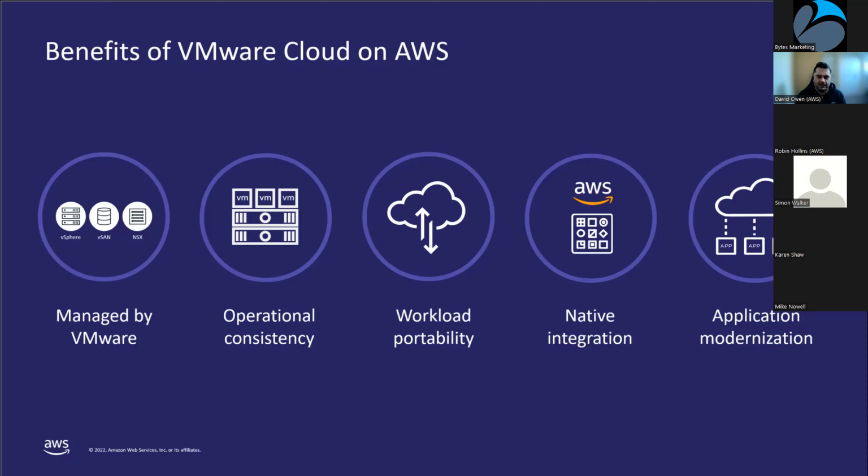Operational consistency, that's a big one. Not every customer is AWS native certified or competent yet. So having a strong VMware background, which a lot of customers have, means we can maintain that while also taking them to the cloud at the same time. Workload portability, like we mentioned before, is really important when there needs to remain some consistency. We're not trying to rebuild or re-platform things, and that becomes a very well-fitted use case for VMC.